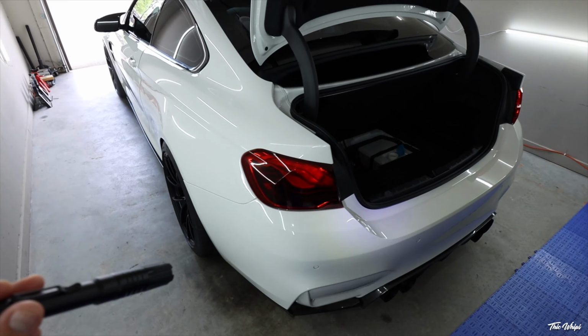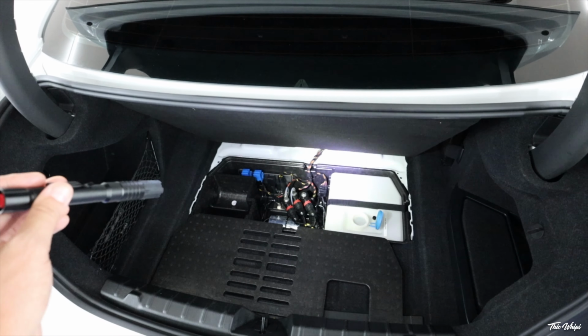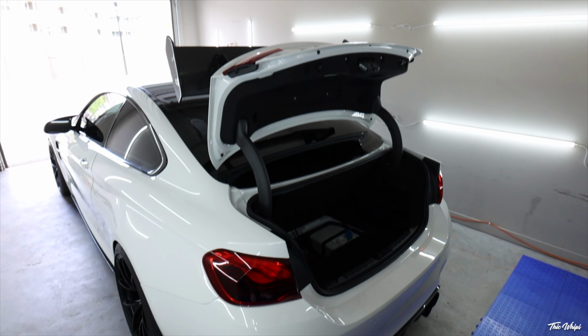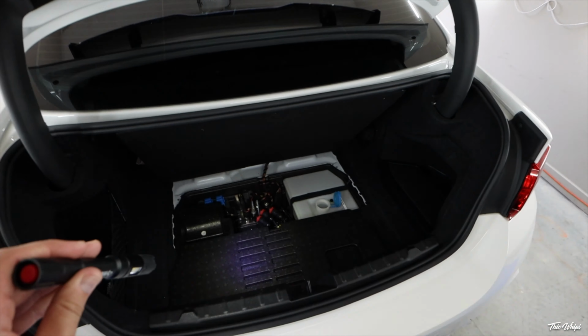So I actually just ordered 2 stone filters from BMW to have on hand. Once I get them in, I'll replace it with the first one, and then I'll just have another one on deck, and I'll probably end up replacing it again in 5,000 miles or something like that. So you sort of want to treat that like an oil change. Just routinely check it, make sure it's good, make sure it's not corroded or calcified, and go ahead and replace it when you can.